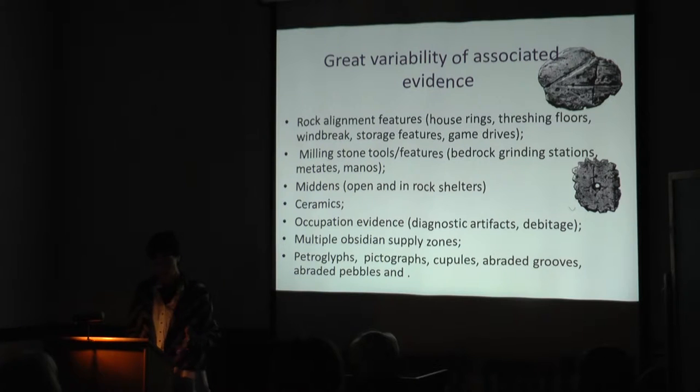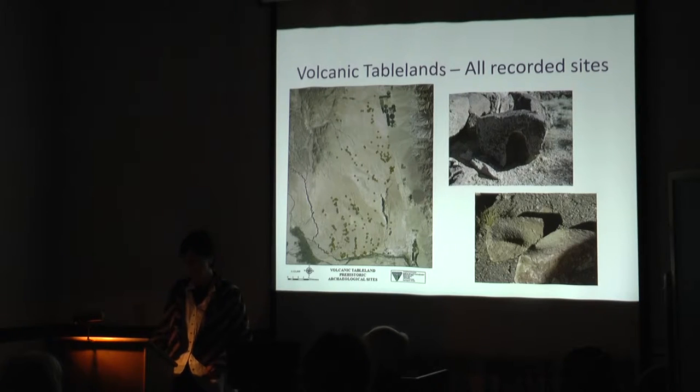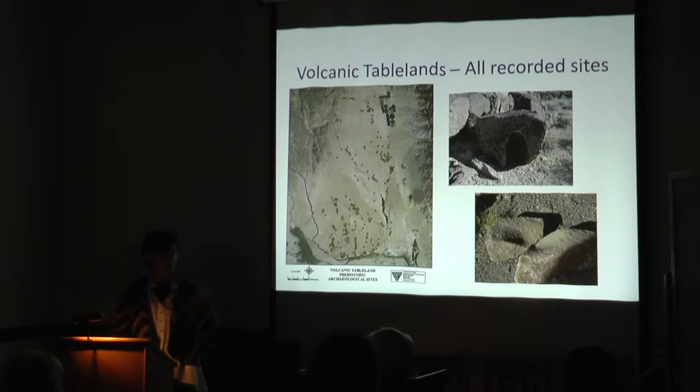We've got lots of house rings, villages, threshing floors, game drives, lots of different types of occupation evidence, ceramics, lots of obsidian hydration zones that people have used around the area, and of course all these many, many art sites. So this is a distribution map of all the known sites that are in the volcanic tablelands.